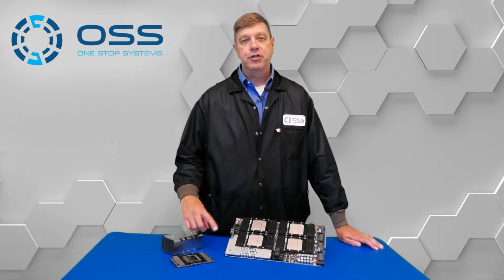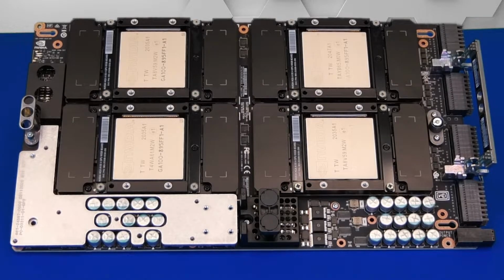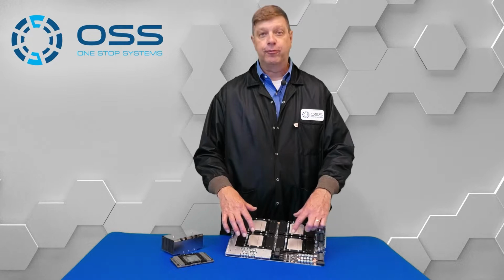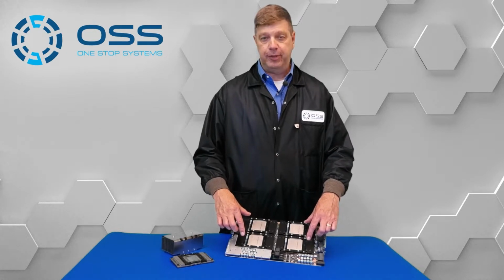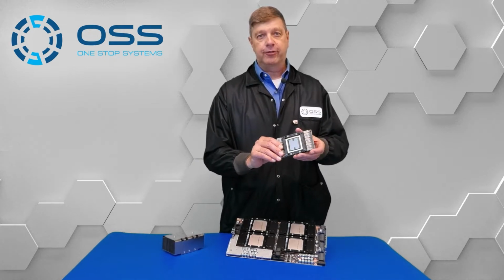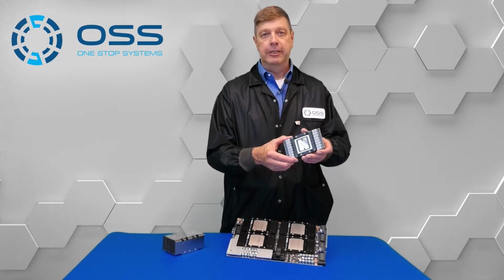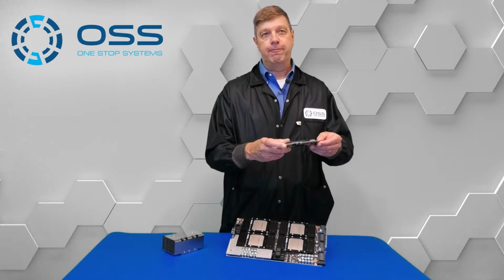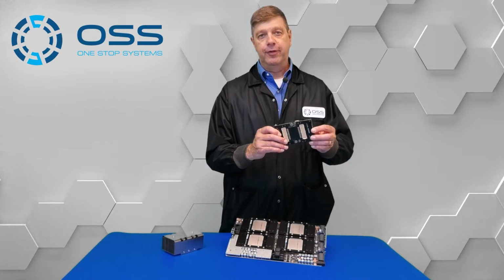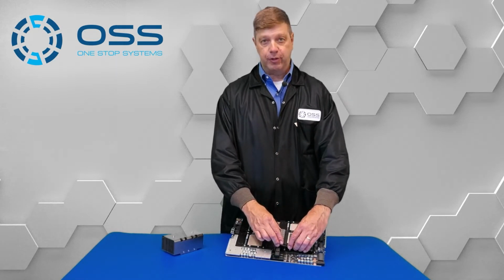This is the NVIDIA HGX A100 4-way GPU board I mentioned earlier, also known as Redstone. As you can see, this board supports 4 SXM4 based GPUs. Now this is what that SXM4 based GPU looks like. This is actually the older version, SXM2, but it gives you a really good idea how different the form factor is from the traditional PCIe GPU. So this is a mezzanine type GPU that goes directly onto the board.